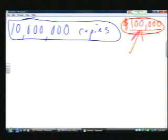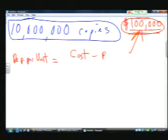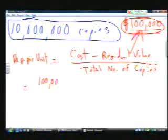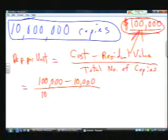To use this formula on page 392 to get the depreciation per unit, it's equal to the original cost minus the residual value, and then you divide that by the total estimated units. In this case, that's the total number of copies made. So we take the $100,000 and subtract the residual value, which I said was 10,000, and then divide it by 10 million, because I said this commercial printer could print out 10 million copies.